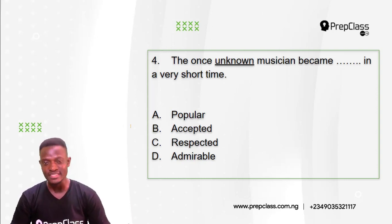So, which of these options is the opposite in meaning to unknown and will at the same time correctly fill the gap in the sentence? Option A, popular. Option B, accepted. Option C, respected. Option D, admirable.